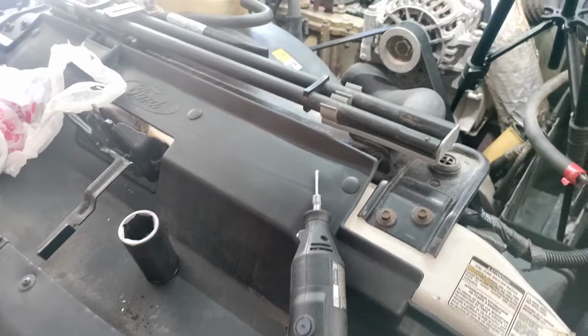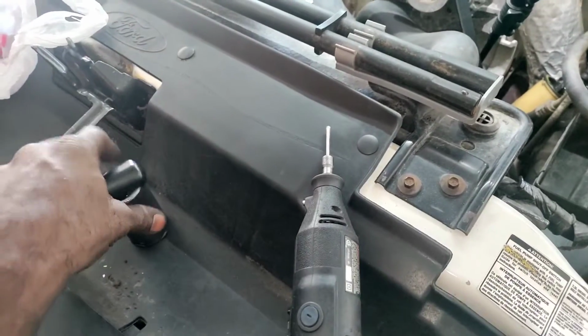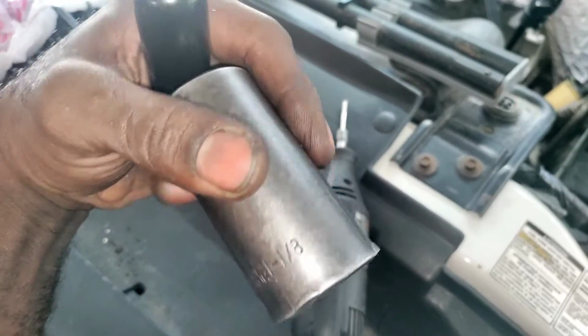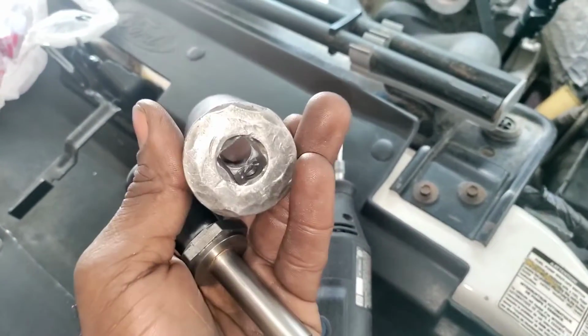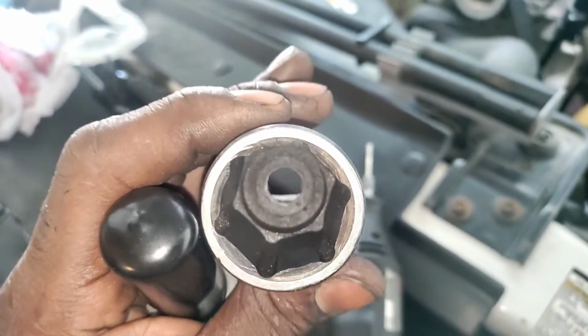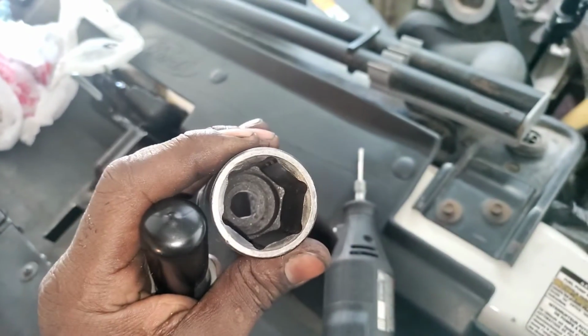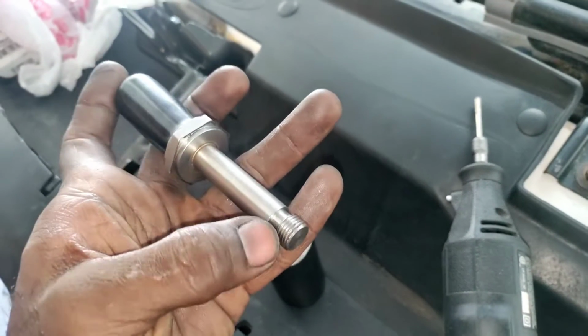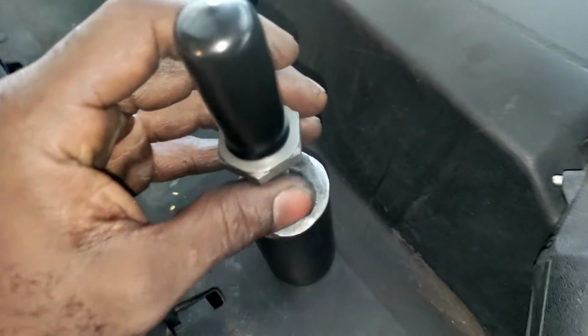Alright, after what felt like an hour, an hour's a long time screwing with one thing, I took my 1 1/8 socket and I bored the center. You can see down the center there, it looks larger, hopefully. You can probably see the difference. So what it is, I can now get the threaded end inside of there.